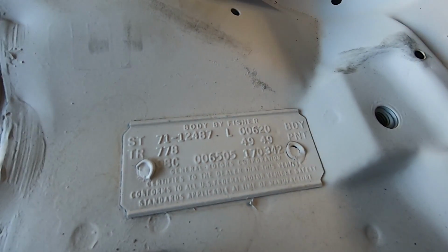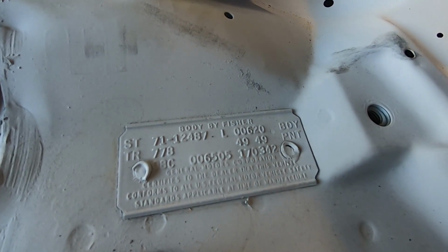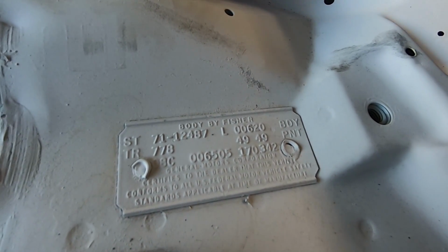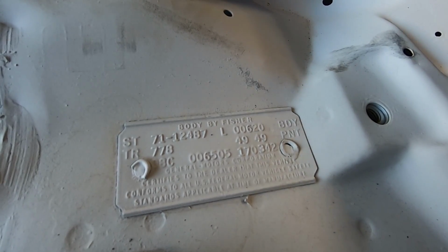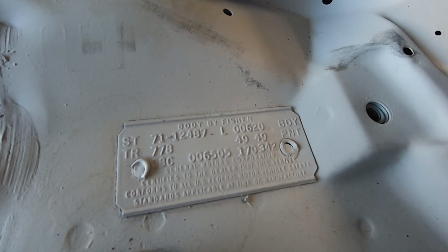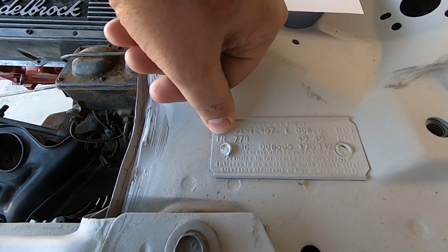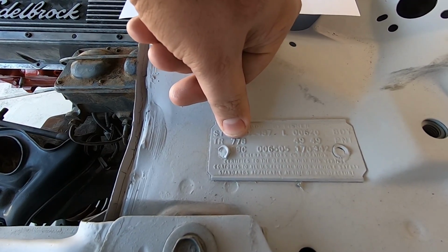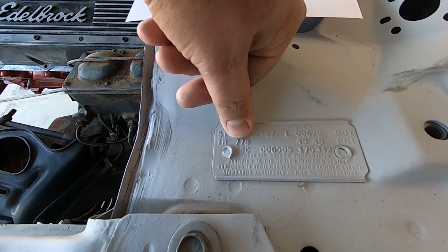Now, L stands for the plant, Los Angeles. The body number is 00620, so that's the actual body number from Fisher. It has nothing to do with the VIN or the vehicle number coming off the line that correlates to the VIN number. So the next line, we get to the trim. 778 correlates to the green standard interior.